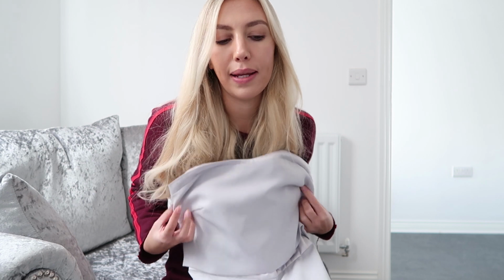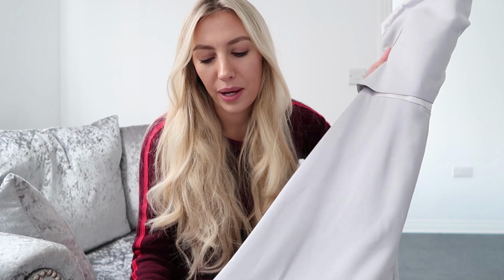I got this in a size 8, which is probably a little bit small, but I'd rather it be a bit tighter, especially when it's strapless, because you don't want to keep hoiking it up all night long. I think I might actually wear this to my birthday party in January, or I'm sure I will get lots of wear out of it over the Christmas period as well, because it's quite party festive.